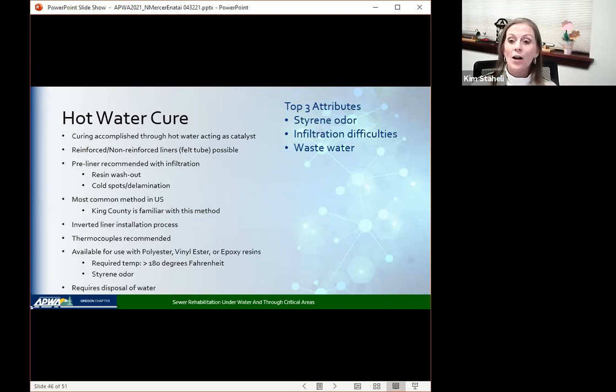Then if you use hot water, you've got to do something with it. There's water that you would have to dispose of in some ways, depending on the residents and how active they would be in this process. We've seen some areas where people don't want the water that cures the liner released because of styrene concerns. And so this was becoming more and more a big topic in the industry.